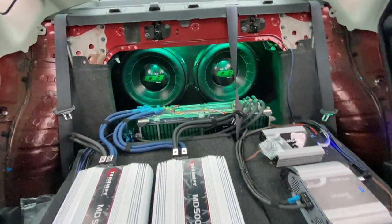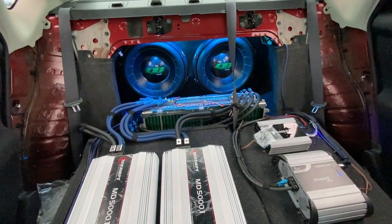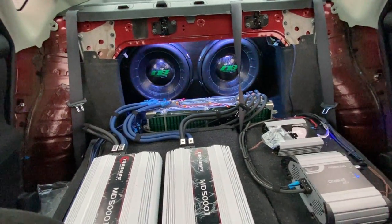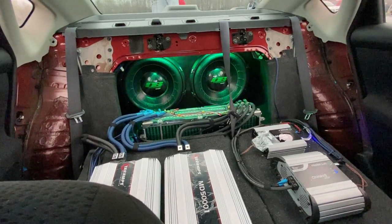15 step ons, on two Torrens 5Ks, both running at half, 45 amp C Max. Then they got Timpano mids and highs, man. Okay. Is the box sealed or is there a port?